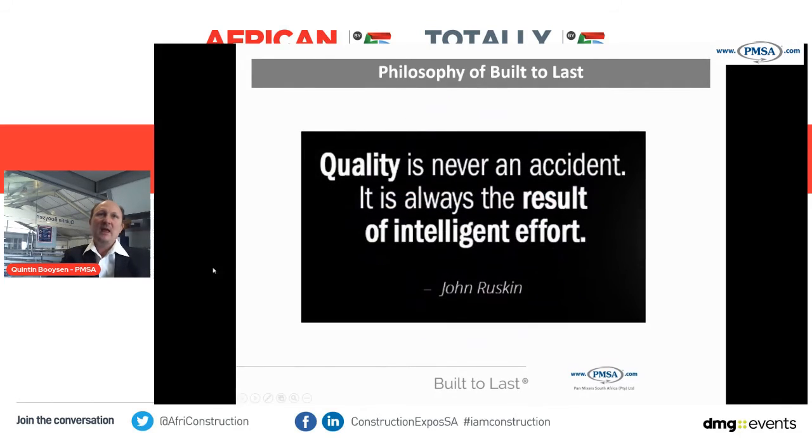I'd like to end off with a nice statement here by John Ruskin. Quality is never an accident. It is always the result of intelligent effort. Our company goes to tremendous effort to keep producing machinery that is better, so that our customers are the best in their sector. Our customers are more successful in their sector. And all of that is through our built-to-last philosophy. Having machinery that will last for decades, having machinery that will keep on running.